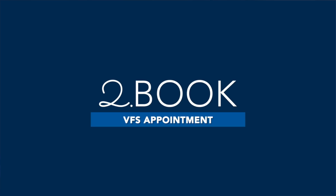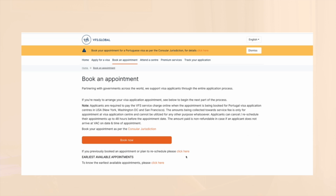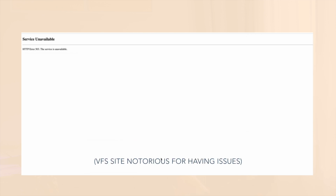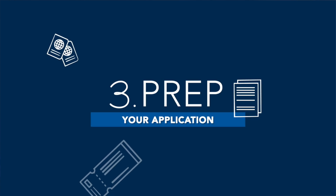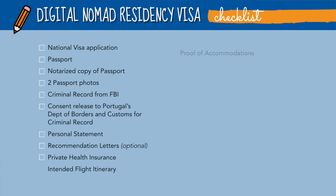Then, book your VFS appointment, but start looking earlier. We wanted to move in October, but when we booked our appointment, the earliest availability was not until December. Then, begin prepping your application. These are the things you'll need to include in the application. A couple things are more time sensitive or take the most time.